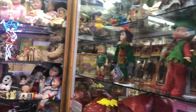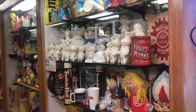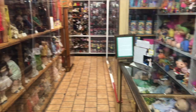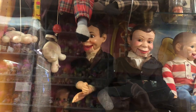Muppets. Oh, I love the Muppets. Robin Hood. What was behind there? Oh, Tootsie Roll and Doughboy. Look at the candy. Captain Crunch, Jolly Green Giant, Lifesaver. Wait, that's his name, Doughboy? I think so. Oh, he has all the dummies, Nana. We just sold him in our store twice, $60 apiece.